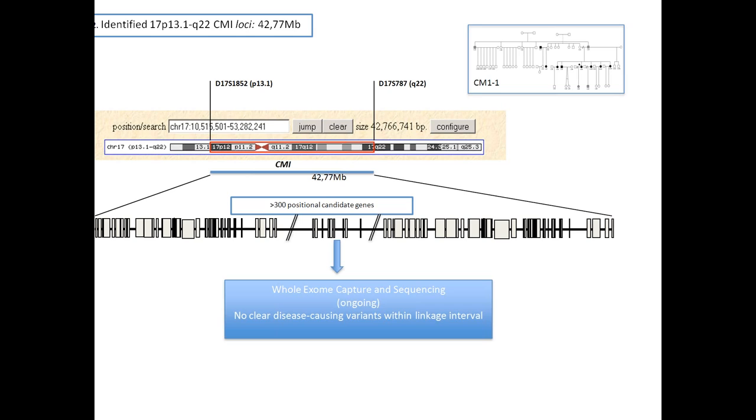What we did was sequence one of the candidates in the region, which happens to be the SUZ12 gene, which had been associated with neural tube defects and Chiari-like pathology in mice when occurring in haploinsufficiency, but we found no disease-causing mutations in that SUZ12 gene.